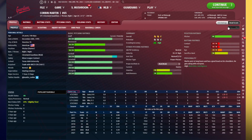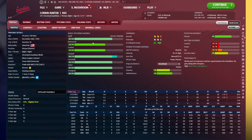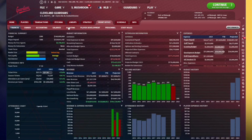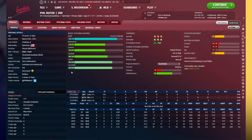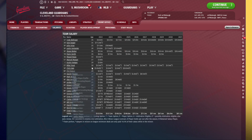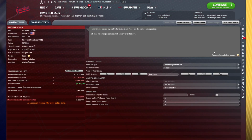Got to demote Corbin Martin as well. I actually want to give him an extension first because he is just such a good player. Why are we not able to extend him? It looks like we're broke for next year. I don't know if there's any players that I want to trade right now. Phil Matone. Yeah, I guess, I mean, he's injured right now. I don't want to spend $4 million on him next season. And goodness me, oh my, David Peterson has some hefty arbitration estimates.